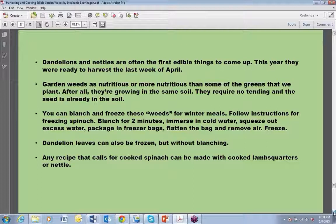I've not tried this myself, but Mom freezes dandelion leaves. She doesn't blanch them. They're a little wilty, but they will make a salad in January when you're craving salad. And they're pretty good.